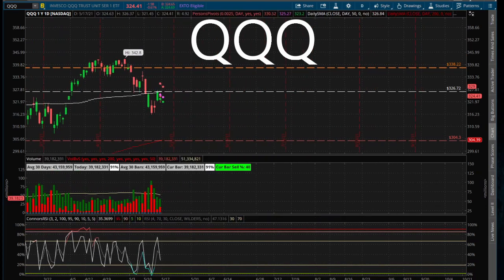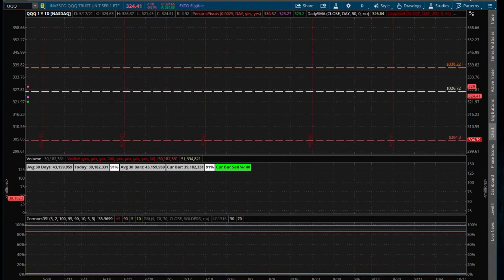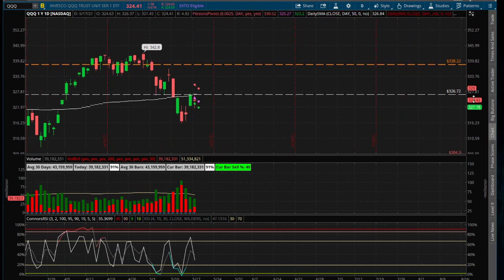So QQQ today is a little weak, but it is only down less than 1%. So it is not the end of the world. The RSI divergence is still there. Today's daily candle still shows sort of a bullish continuation, somewhat of an inside candle. I'm not overly concerned about today's price action.